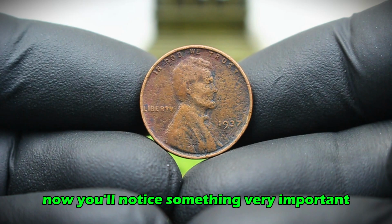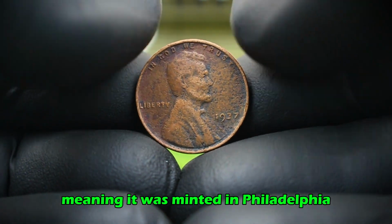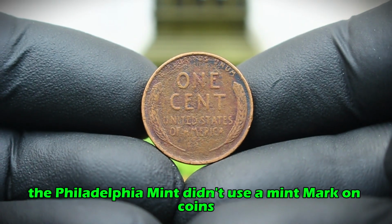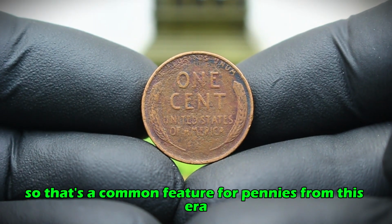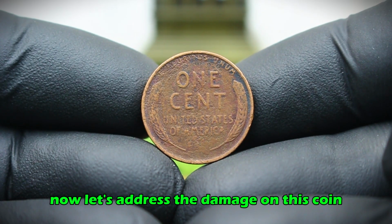Now you'll notice something very important. This penny has no mint mark, meaning it was minted in Philadelphia. During this time, the Philadelphia Mint didn't use a mint mark on coins, so that's a common feature for pennies from this era.